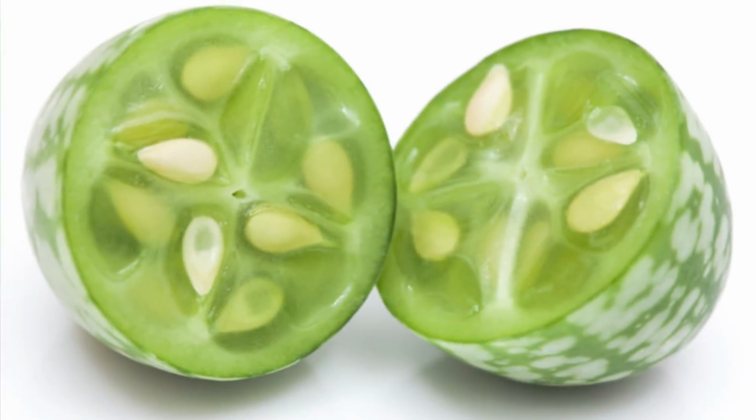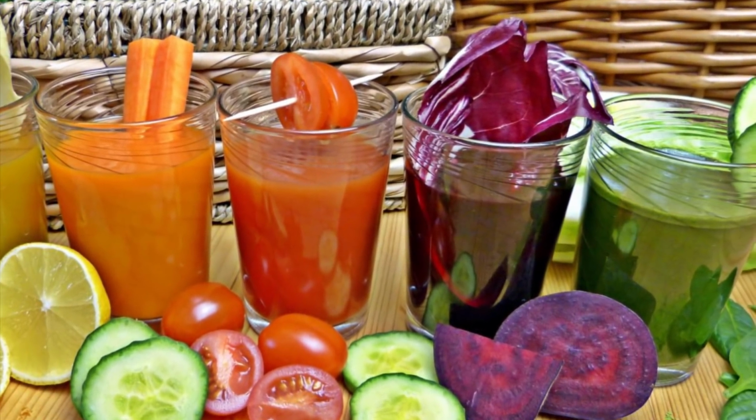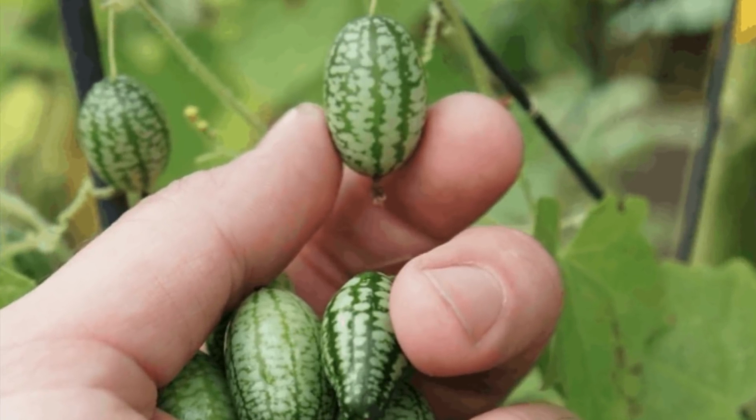It apparently tastes nothing like a watermelon, rather more of a cucumber soaked in lime juice, giving it a refreshing tangy flavor. And the great thing is that you can eat it right off the vine, no peeling needed.